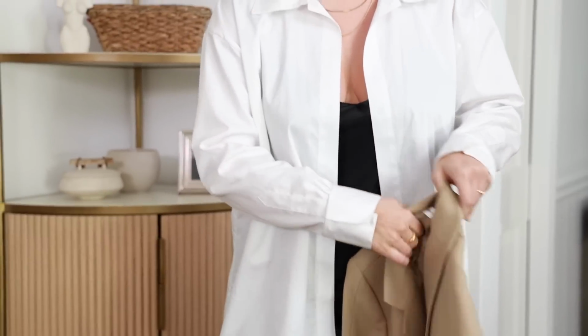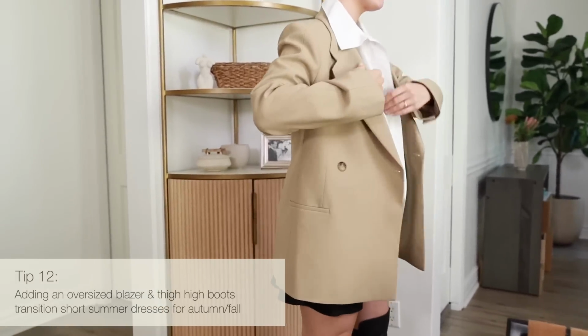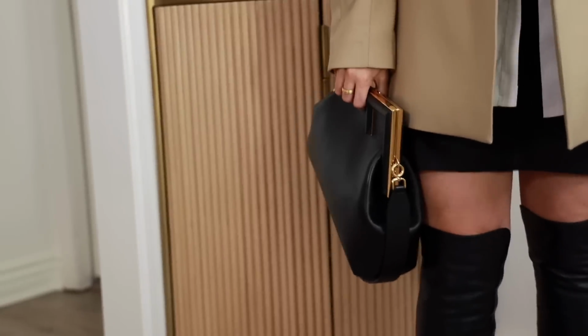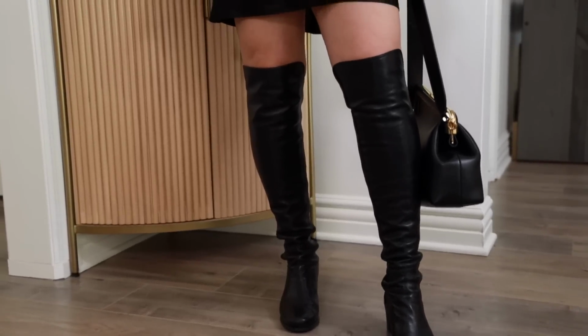I really love the layering look and the fact that this blazer is so oversized, but the skirt is still quite short. So because of the thigh-high boots, not a lot of skin is showing. So I'm pretty warm and I feel really stylish, kind of like XOXO Gossip Girl. And I loved this look. I wore it to a meeting.